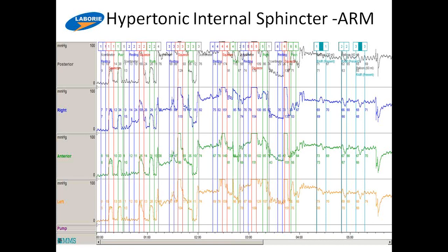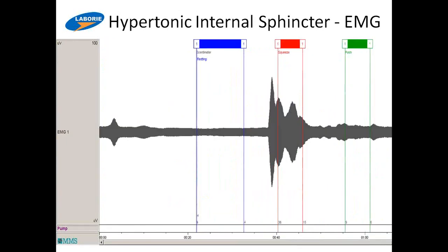So this very high elevated pressure could be a couple different things. It could be a hypertonic sphincter. It could be anismus, and it could be, well, I have another patient with a neurological issue. So it could be a couple different things. So the EMG really helps to sort it out. And with these next couple patients, I think I can show you that. So this is a virtually normal EMG study. So there's nothing wrong with the guy's nerves.